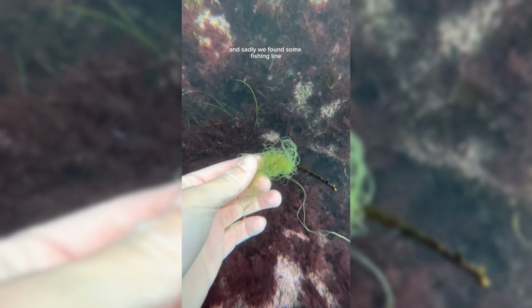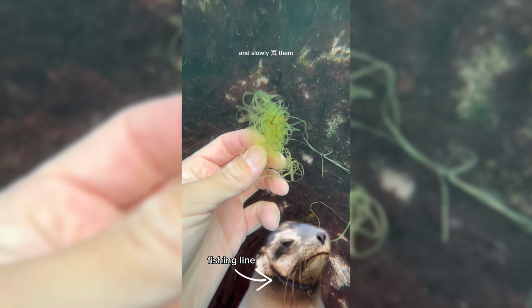And sadly, we found some fishing line. This can wrap around marine mammals' necks and slowly kill them, so we take that out. And here's a beautiful shot of a bunch of pups swimming around in the cave with a mom nearby.